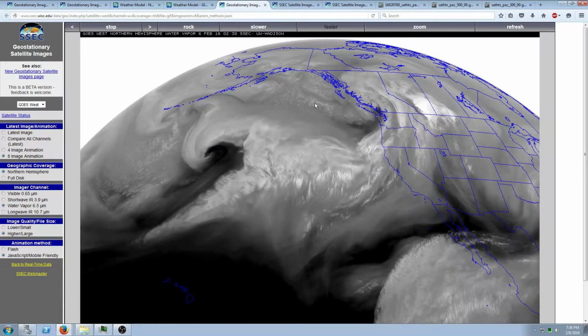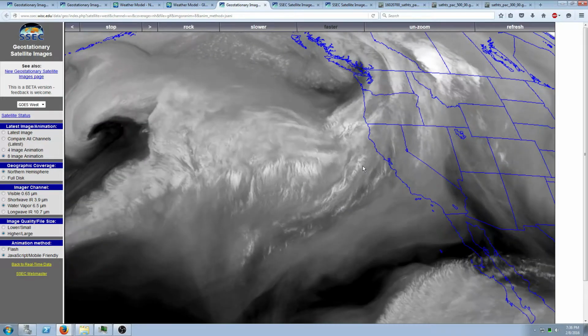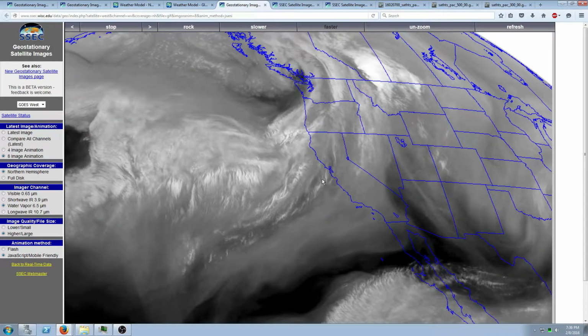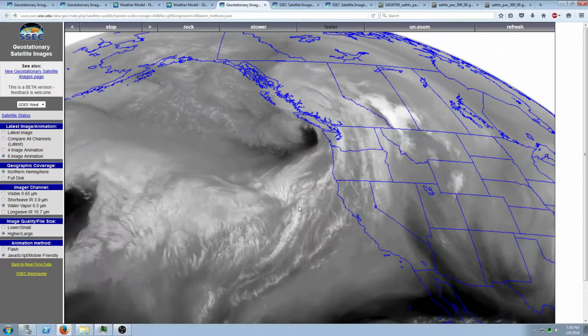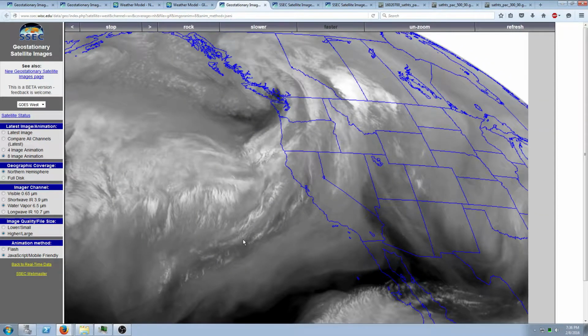Okay, this is water vapor for February 5th going into the 6th, a little over 12 hours after the previous map. And yeah, you can see that flow is changing a little bit. Okay, there's low pressure that's heading into Washington and British Columbia, but down here it's just a drought. The high pressure is actually starting to calm down a little bit, but it's going to start rebuilding very shortly.